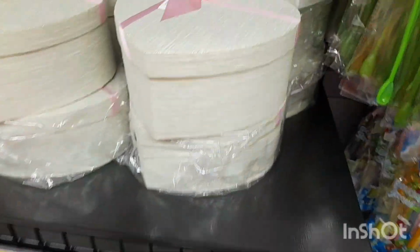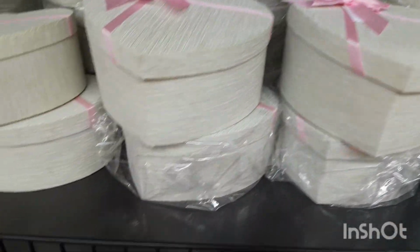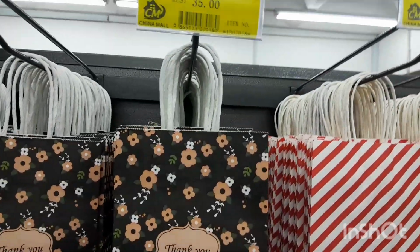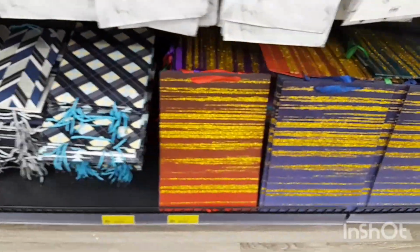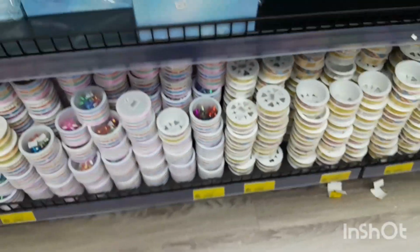And 100. What is this? Oh, a hat package. Hat package, 750. Gift wrappers. 35. These are 35 bob, 30 bob. The most expensive one is 100 bob. The down ones are 150. So cool. This one is 110. I don't know what that is.